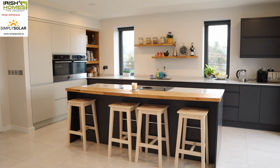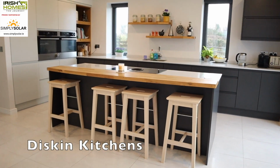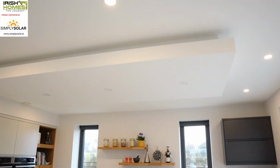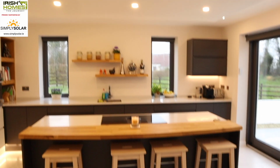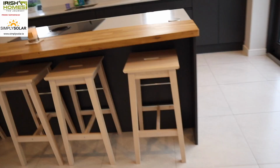Kitchen is locally from Daniel Diskin. Design was a big part of this kitchen. They didn't want an extractor fan, so they put this feature in the roof. There is lighting around it. At night time you can see it in particular.